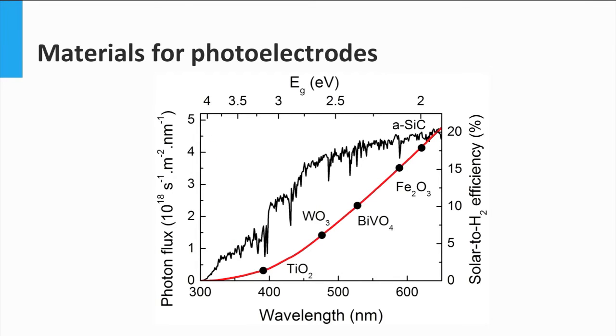There are several materials that can be considered for solar water splitting. Some of the most popular materials studied for this application are titanium dioxide, tungsten oxide, bismuth vanadate, iron oxide, or silicon carbide. These last three materials are the ones with a more promising future, judging by their potential solar to hydrogen efficiency as shown in the graph.